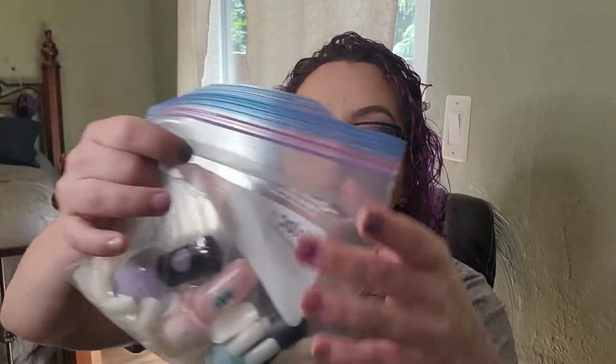I've mentioned this before. I am getting rid of the Zoto's Bounce Cream. My hair does not like this, whether it was dyed or virgin. So I'm going to end up posting that in a curly group.